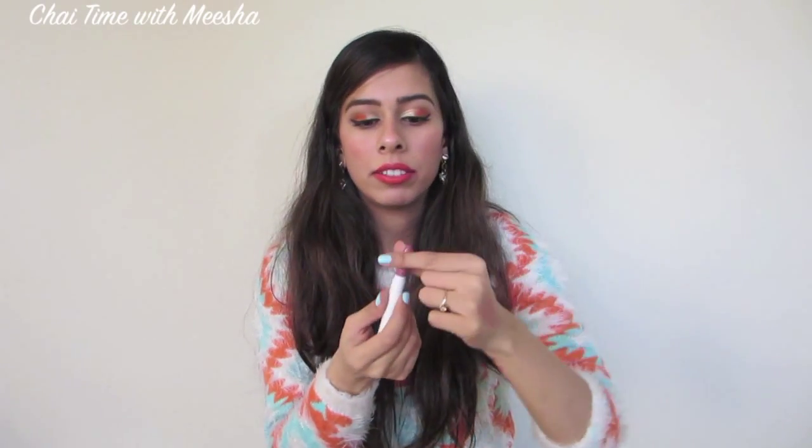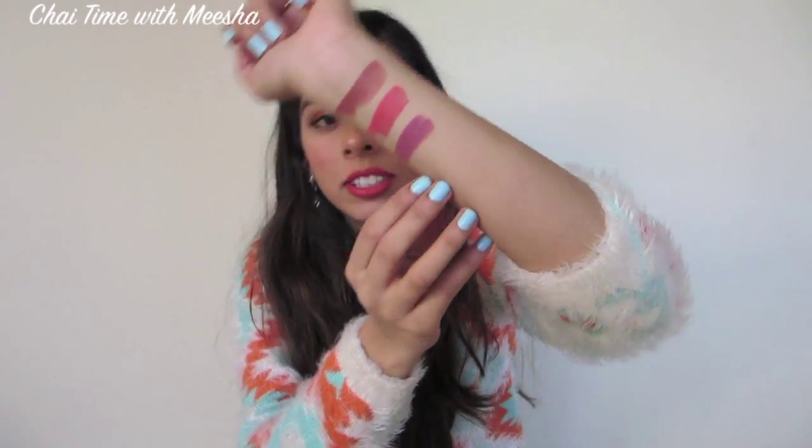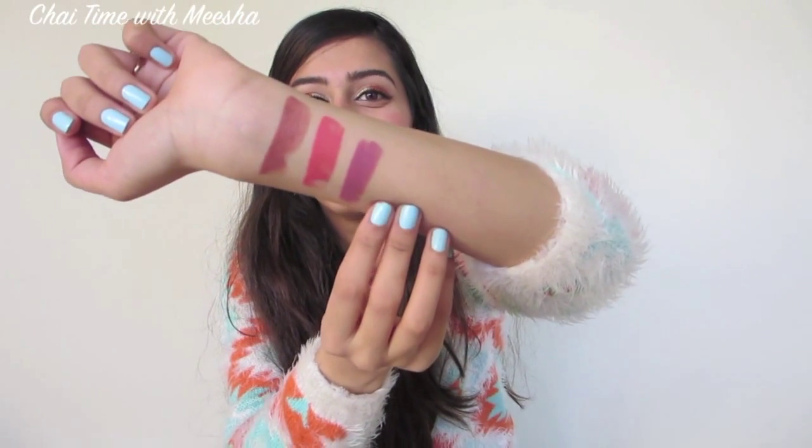I'm gonna swatch this one. And this is similar to Anna from NARS, but I do feel like this has more purple mauve to it, and it's a bit deeper than Anna. I'm showing that, okay, right there. I'm kind of going backwards in the year.